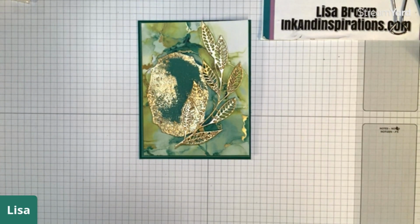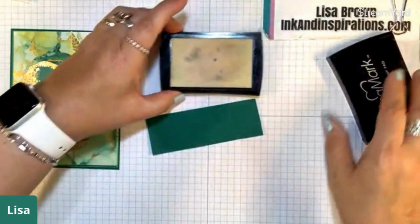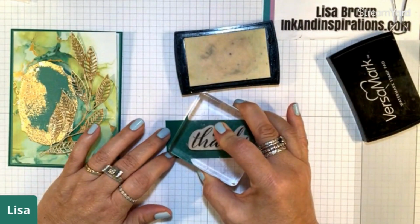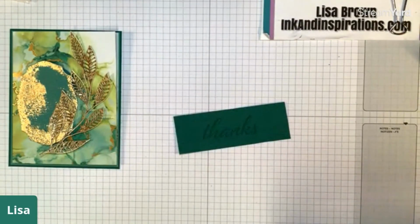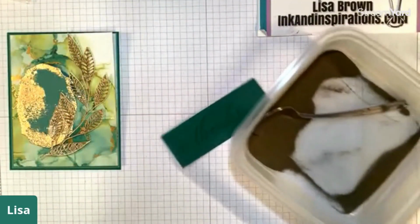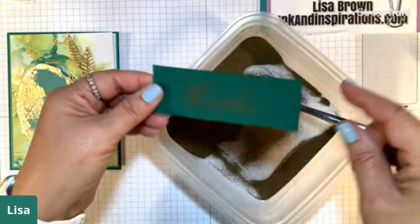Okay, now I'm not ready to glue anything down yet. I want to go ahead and do my sentiment. So I've got Versamark ink and this beautiful thanks. And I'm going to stamp it on here. And get my gold embossing powder. You can get the embossing powders now in like a basics with the black, the white, and then the metallics.